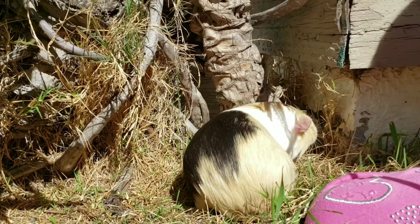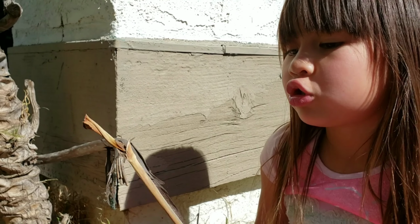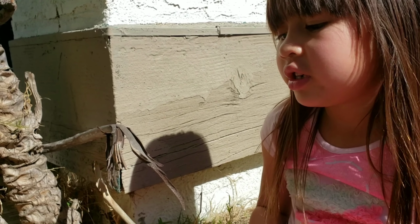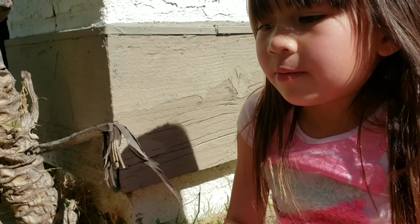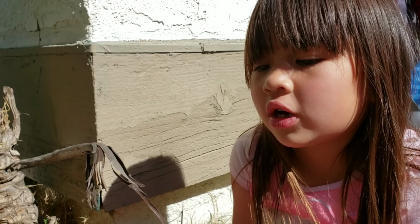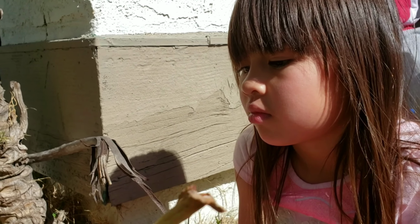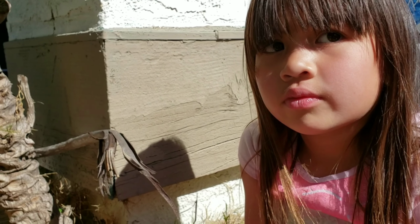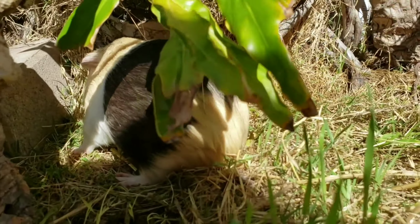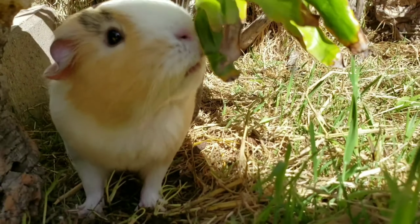Put her in somewhere like that she can stay. So Elsa stays in the big cage because she didn't get in trouble yet. Just Sprinkle. Sprinkle is a bad girl, huh? Yeah. She's a bad girl. There she is. Sprinkle. Hi, Sprinkle.